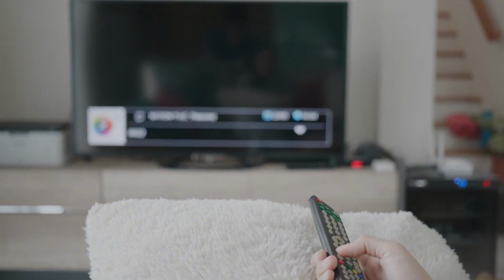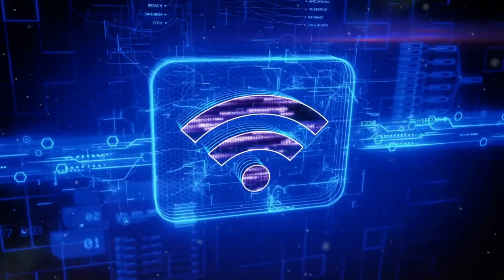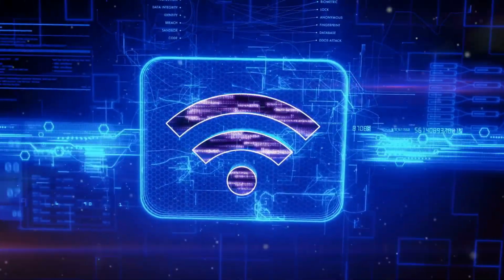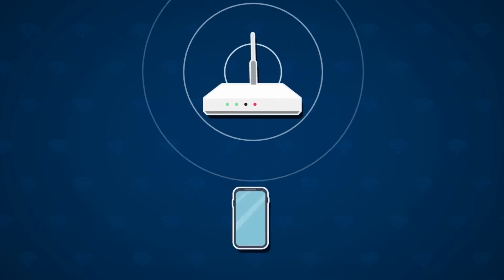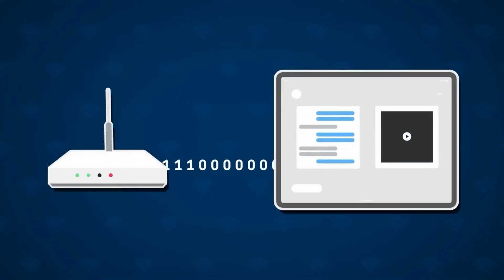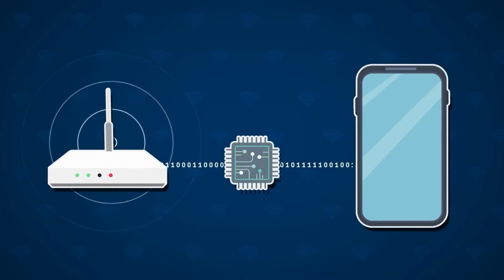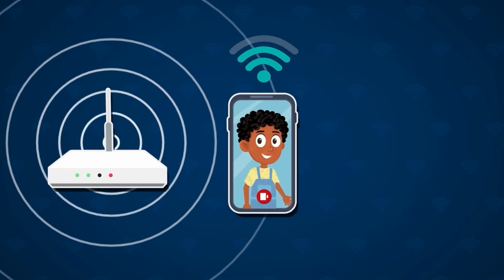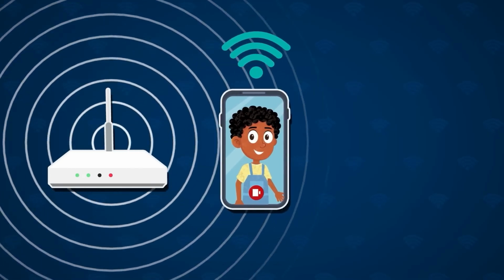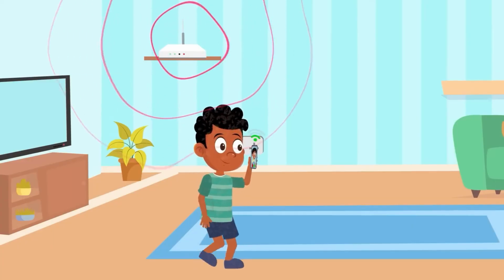When you stream a movie, join a video call, or send a message, the information isn't traveling as one big chunk. It is broken down into thousands of digital packets. Your router sends those packets as radio signals. Your device catches them, reassembles them, and transforms them back into usable information. The same thing happens in reverse when you upload something, whether it's a photo to Instagram or a large file to the cloud. Wi-Fi is essentially a constant two-way conversation of signals happening at the speed of light.